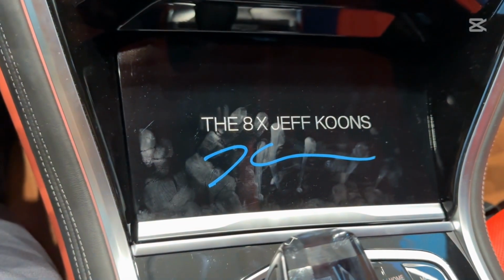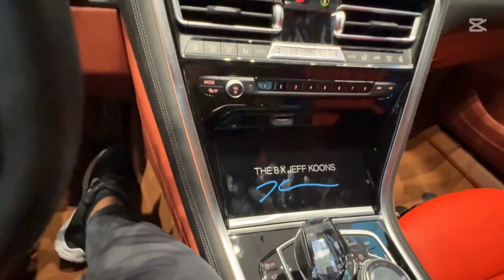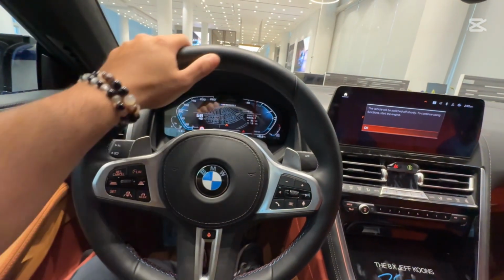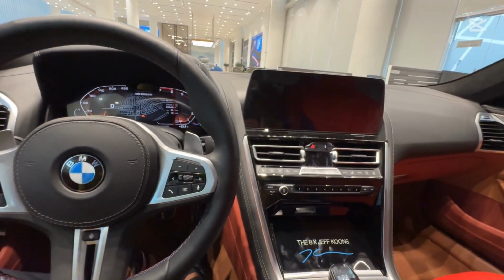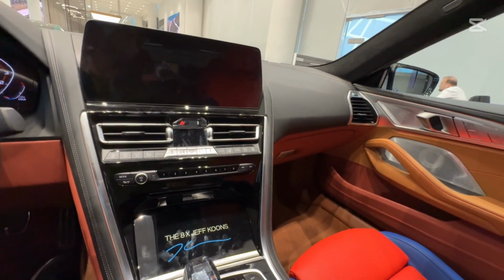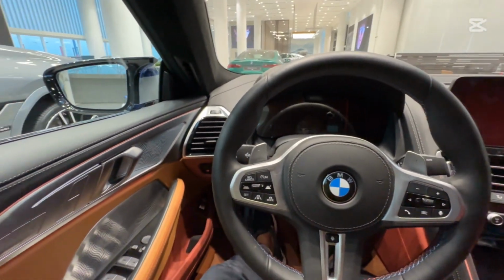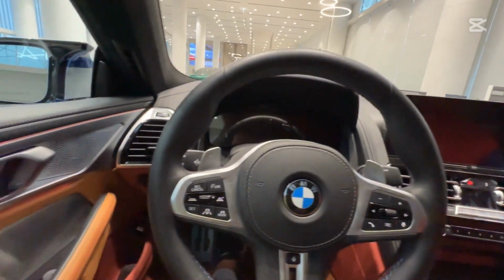You have Jeff Koons' signature right here, reminding you that this is a very special edition designed by Jeff Koons himself. The fit and finish of this car is second to none. Again, this is an 8 Series Gran Coupe, so this is really what BMW does best in terms of design, both exterior and interior. And personally, I think that the 8 Series design, the regular one, is absolutely amazing, let alone this very special and unique one right here, which uses plenty of different colors. But you have to appreciate how unique and bold the interior of this car is, really.